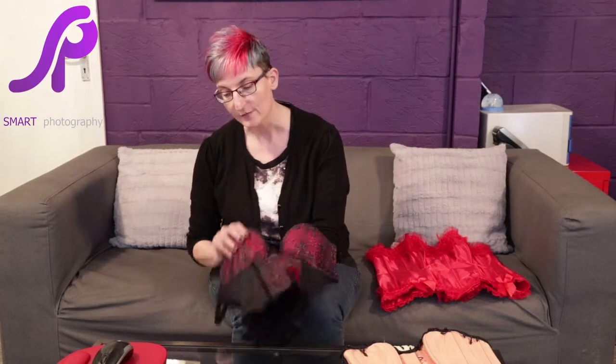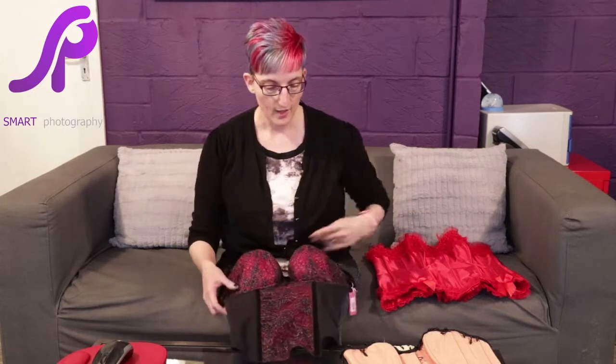Okay, now with basques, the thing to be careful of is the panels at the side. They can be quite sheer or they can be more opaque. If you're like me and when you sit down you've got fat rolls, then a sheer panel is really not going to be flattering. You want to look for something as opaque as possible because it's just going to cover up more of what's going on at the side. Also, with basques, you mostly get matching knickers, which is a huge bonus. You don't tend to get that with a corset.